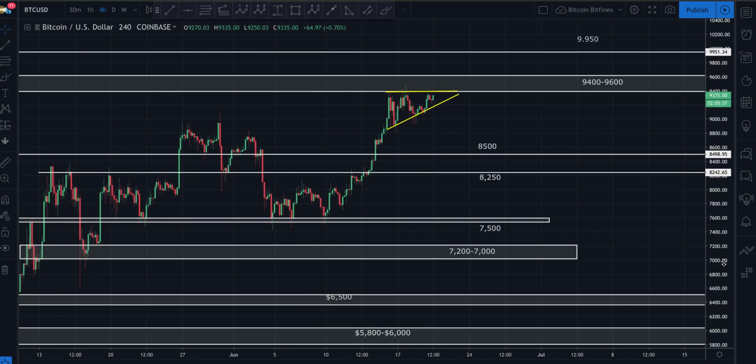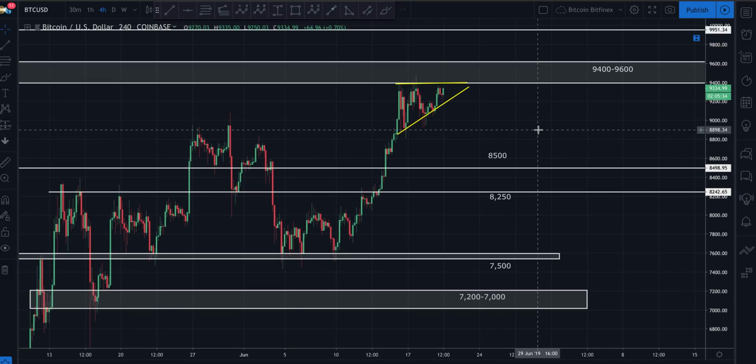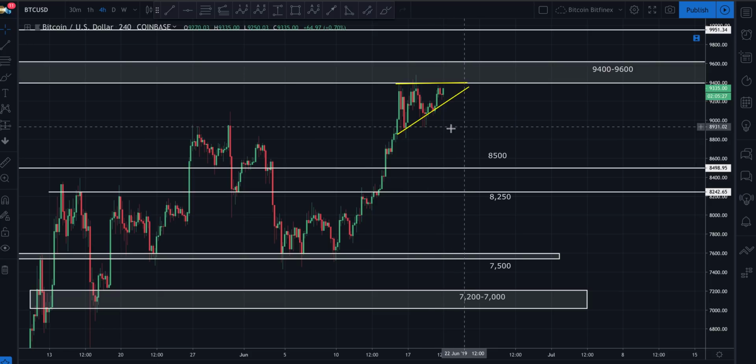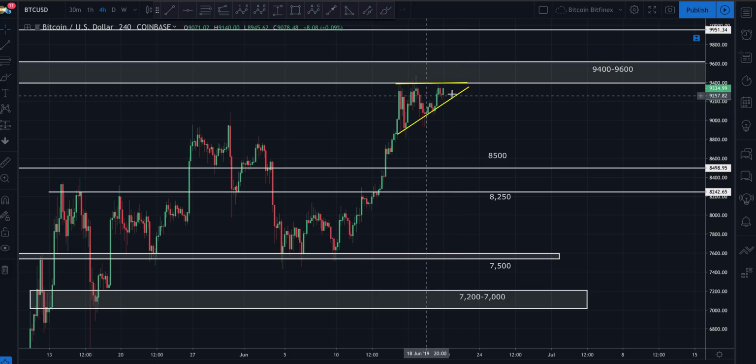We're looking at Bitcoin to the US dollar. This is the 4-hour chart on Coinbase. And last time we spoke, guys, Bitcoin was trading right in here at about 9,100-ish. I told you the two areas that we're watching, guys, are 8,800 and 9,400. These are the two major zones for me.